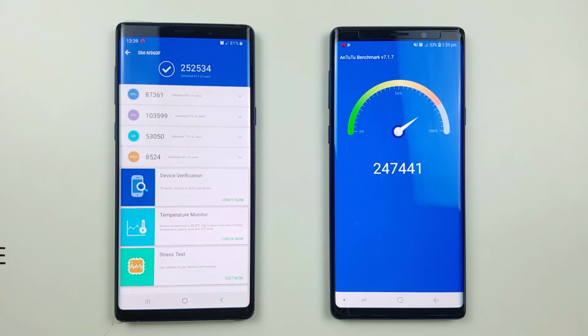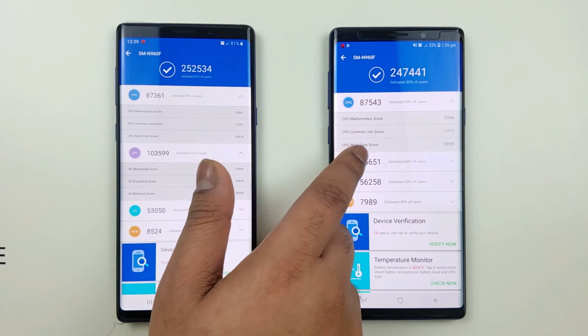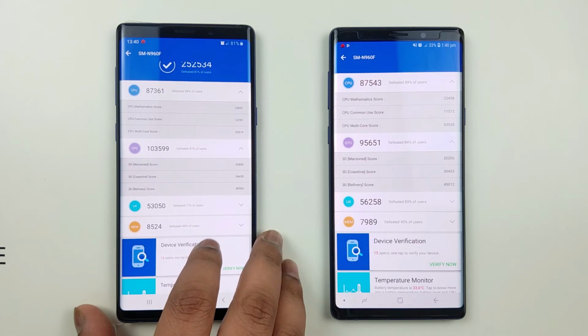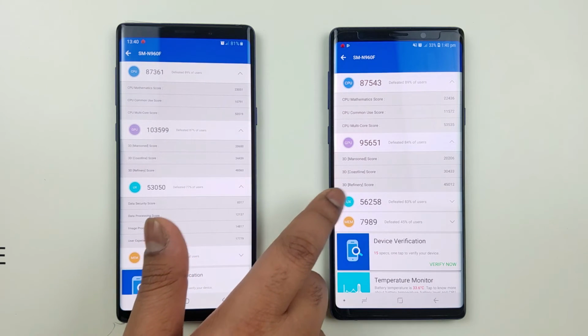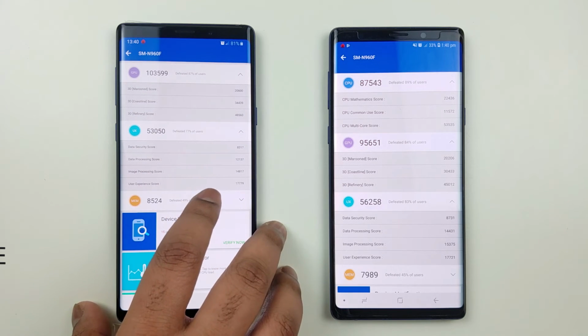So Android Pie result came out first, beating the Android Oreo in small margin. The CPU result is very similar, while we see slight improvement in GPU. The memory RAM management has improved significantly, however, it may be due to 8GB of RAM.